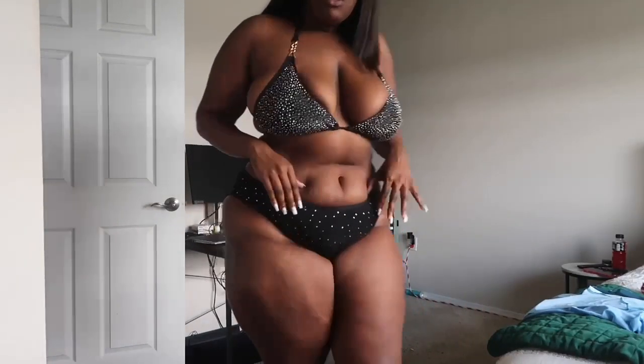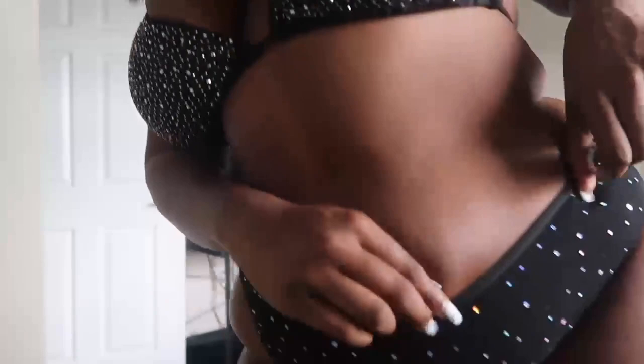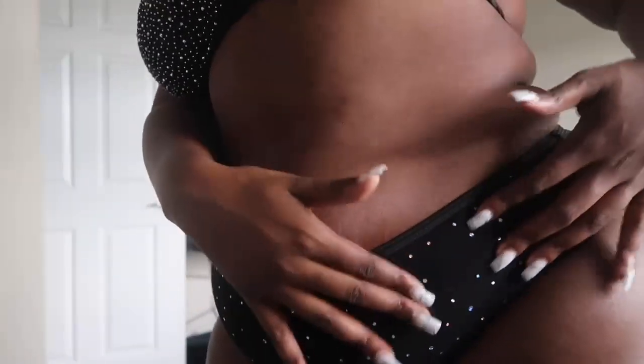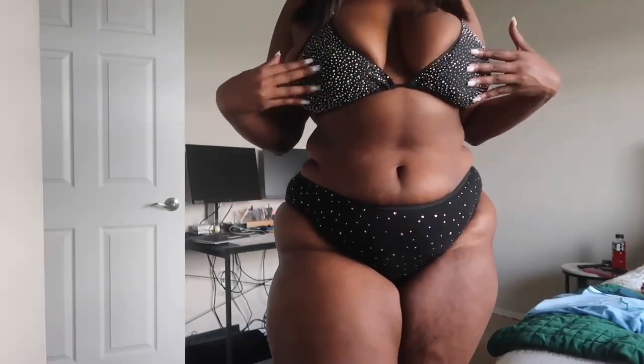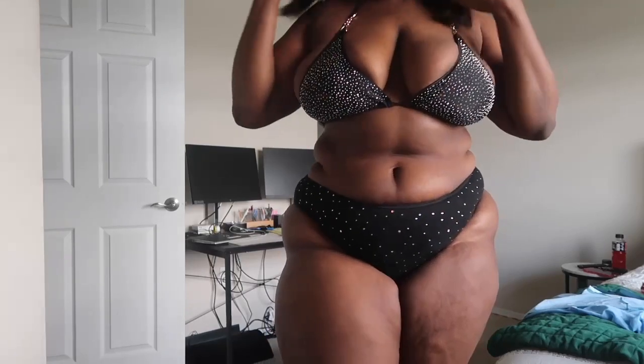But then again, I also don't like... You see the top? This is texture. This is rhinestones. I can feel it. And then the bottoms is just like nothing. And I feel like they kind of don't go together. You see how bling bling is saying up here, and down here is just like meh. So this one is not my favorite, but it'll do.